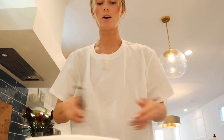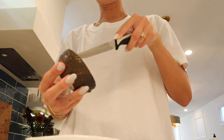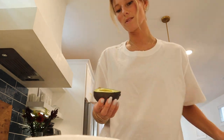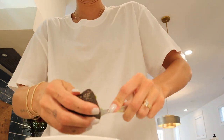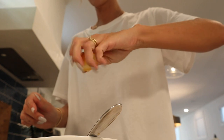But I'm gonna do avocado toast right now. I have this perfectly ripe avocado. And I have some fresh tomatoes. I'm gonna put it on top. I've been so into tomatoes, which is so weird because I used to hate tomatoes when I was little. Now I'm not little anymore. Some salt and pepper. A little fresh squeeze. It makes it so yummy.